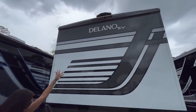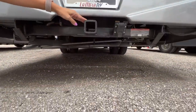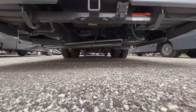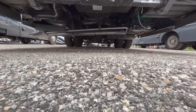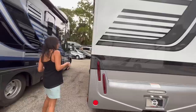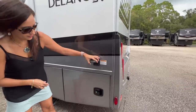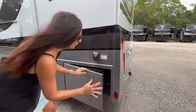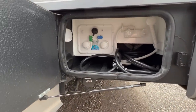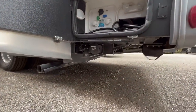Backup camera above. Now down below there's a 5,000 pound tow hitch with a 7-pin connection, and take a look at the clearance. Moving to the driver's side, right here is the 30 amp plug-in. Below that is the utility center with your water connection and outdoor shower. And down below is the sewer connection.